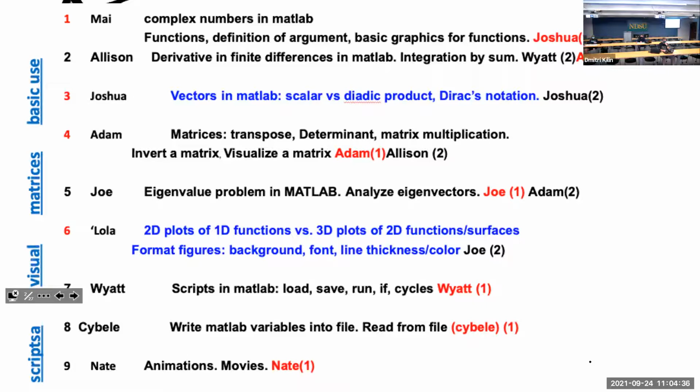choice. But other than that, everywhere, like Nate, movies, Sibel, variables, Wyatt, programming, Lola kind of agreed to teach us how to make figures. Joe selected to do eigenvalue, and they're yours. Adam wanted to do matrices. It's his.